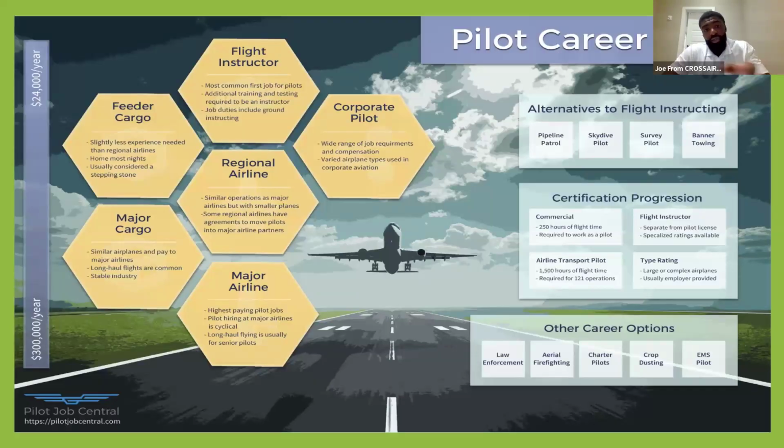So this is just the pilot career path from being a flight instructor over here. You can decide to either go feeder cargo, regional airline, or corporate pilot. If you become a corporate pilot, you could pretty much make that a career. If you go to the regional airlines, you can make that a career too, or you can decide to go to the major airlines. That's also an option. You could decide to go the feeder cargo route, which is kind of like a regional airline for cargo companies, and then you could go to major cargo eventually.